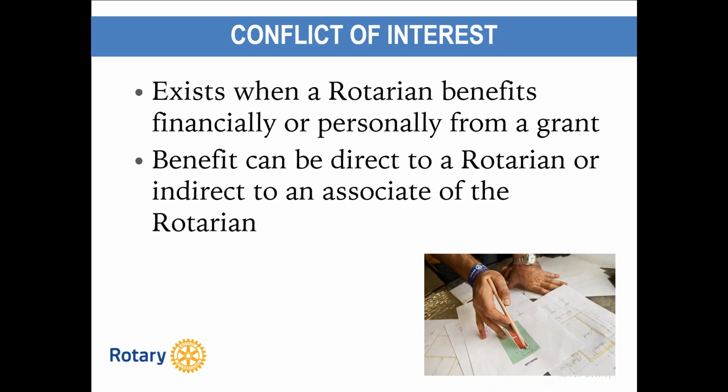Associates can include many people: family members, friends, other Rotarians, personal acquaintances, colleagues, and business partners. Rotarians have a reputation for professional integrity. Addressing and preventing conflict of interest helps preserve this reputation for the club, the district, and the Rotary Foundation. When Rotarians freely disclose any direct or indirect association with the grant project, they help ensure fair process and transparency in the use of foundation funds.